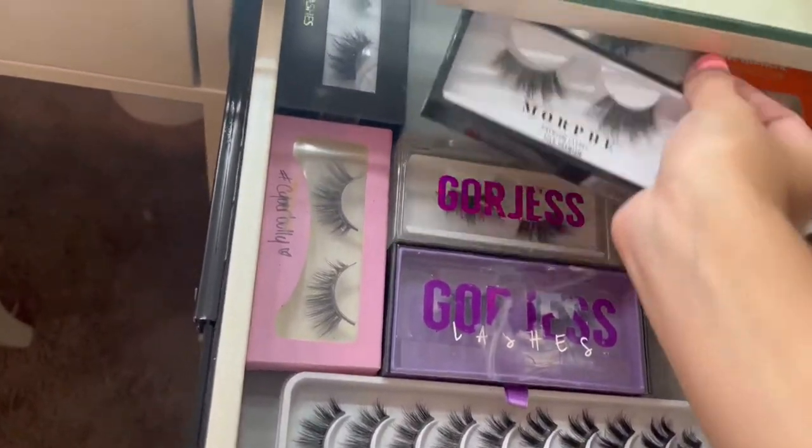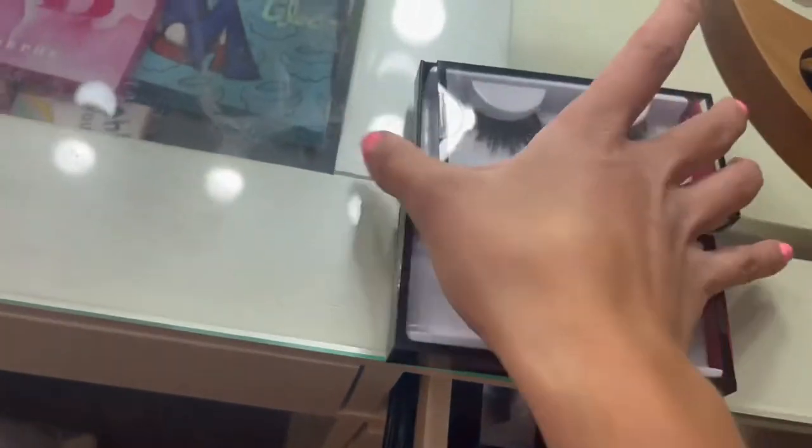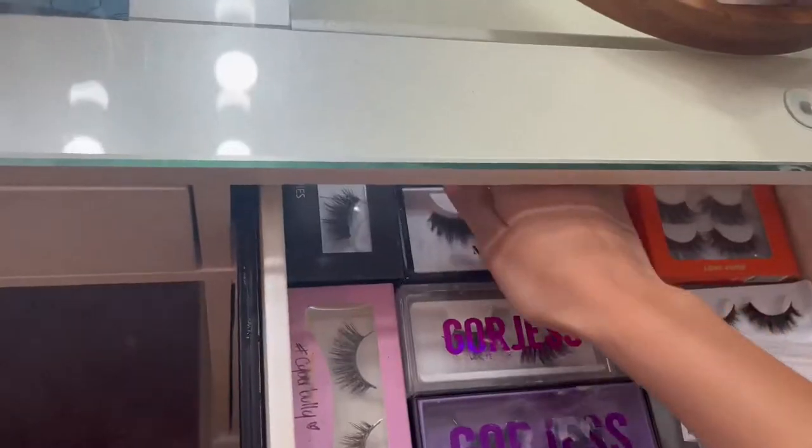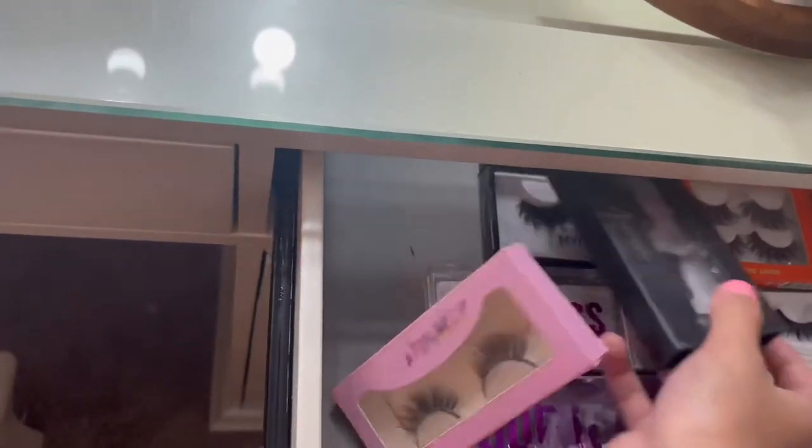These are two Morphe lashes that I got when they're on sale again. They're like $2. I don't really like these ones, but these ones are good. And these are what they're called. Then of course I have my Lily lashes. This is my only pair.